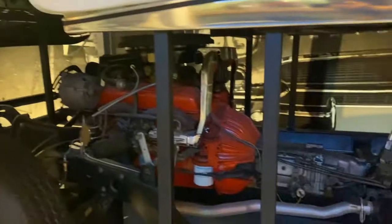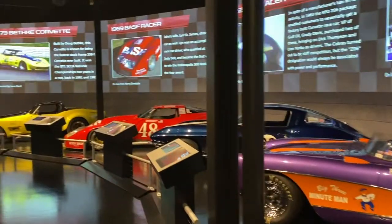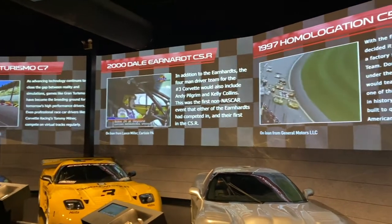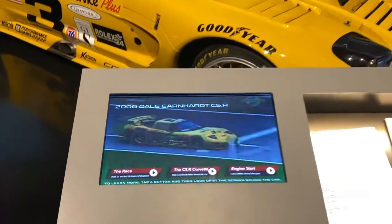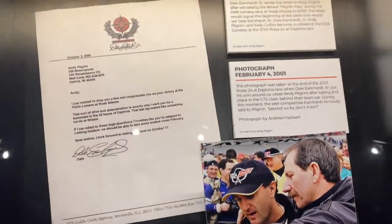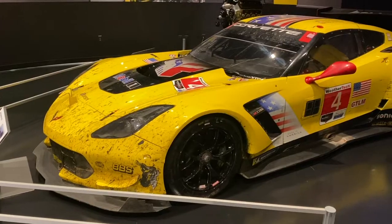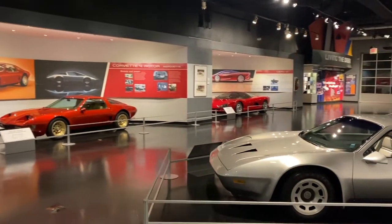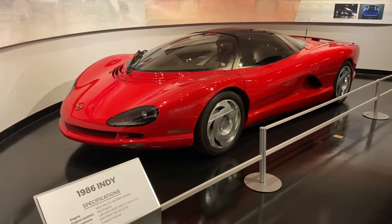Excuse me, sir. Sorry, I don't want to get in your way. Some Corvette race cars. Right above each car is a little video and history about races they've won and the drivers. Here's a cool one. It's old Dale Earnhardt, number 3. It was back in 2000. Pretty cool story about it. It looks like it wants to go. One might think that this is from a later year, but it's a 1986. So cool.